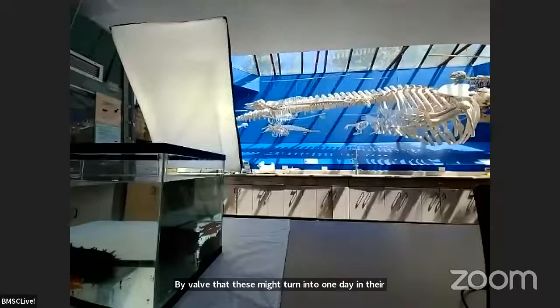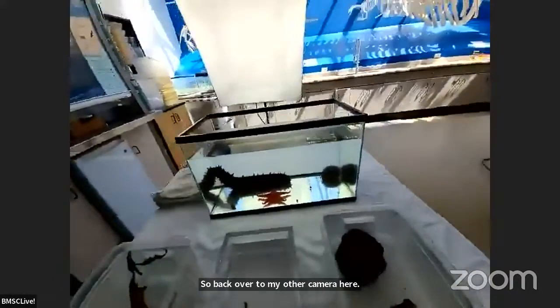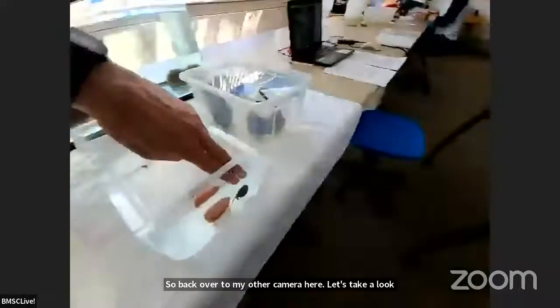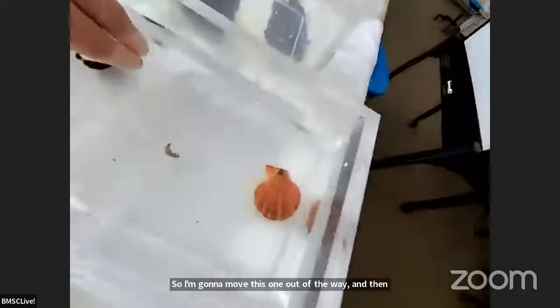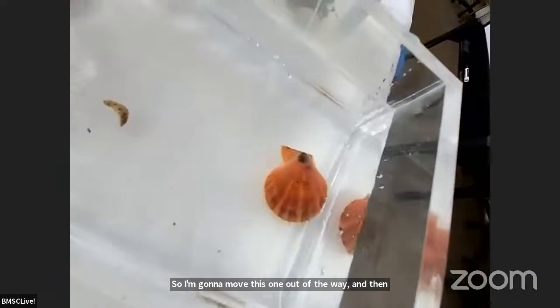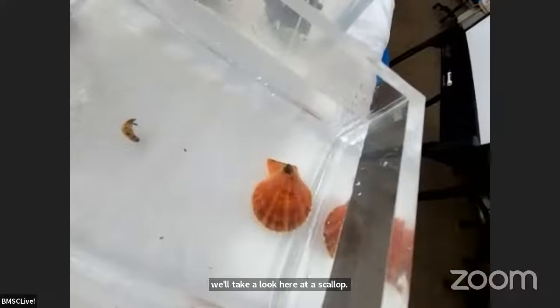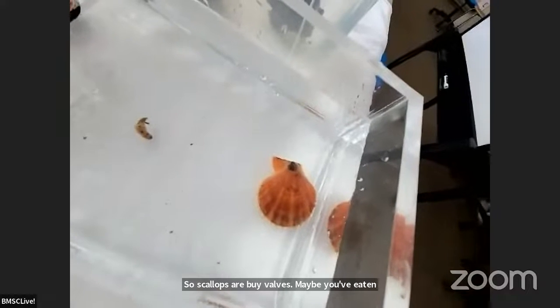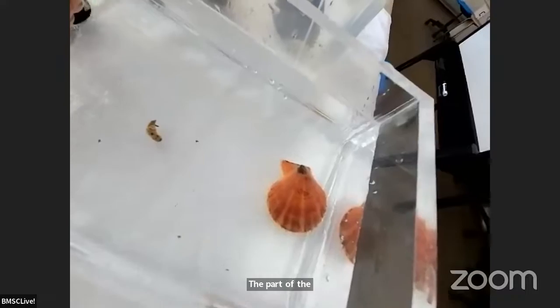So back over to my other camera here. Let's take a look at, I don't want to give away any of the other animals that we're looking at. So I'm going to move this one out of the way, and then we'll take a look here at a scallop. So scallops are bivalves. Maybe you've eaten scallops in restaurants before. The part of the scallop that you eat is the muscle that they use to help themselves stay closed.